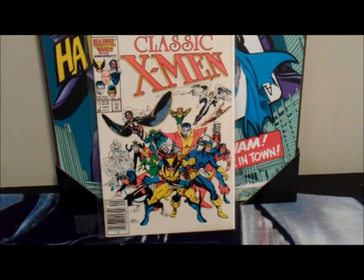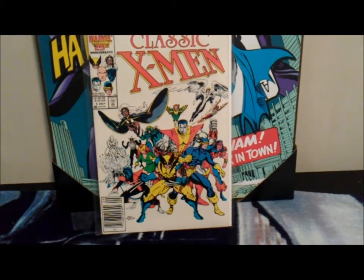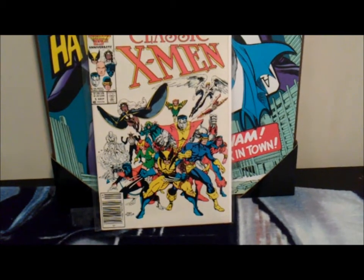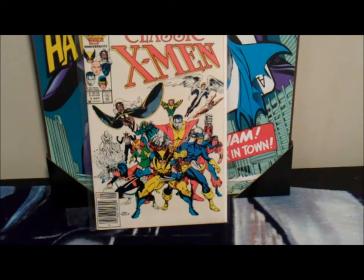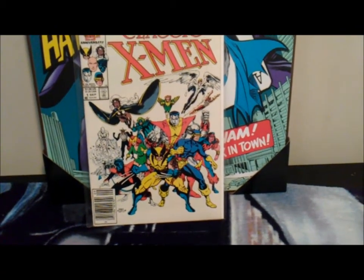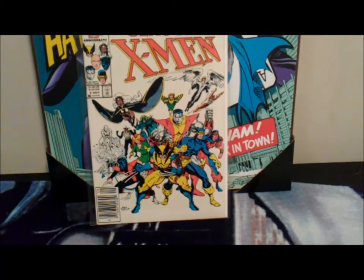Nothing wrong with it. It's still very, very clean, very white pages, very white cover. The only thing is the staples are just a tad rusty. But hey, man, challenge accepted. I was screaming when I found this one because I'm looking for keys and old school crusty dusties. And this is definitely one of them that I found. Excuse my finger in the corner of your video, but yeah, man, classic X-Men #1.